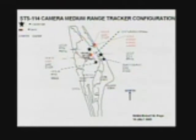We're also running an experiment. We have a small tracking mount that we're going to set up there and run. We're going to put an HDTV camera on it and a couple of high-speed digital video cameras to do some comparison imagery.